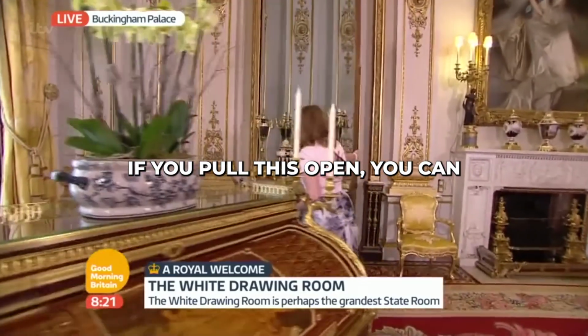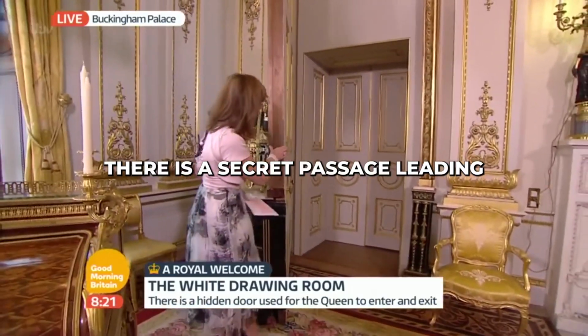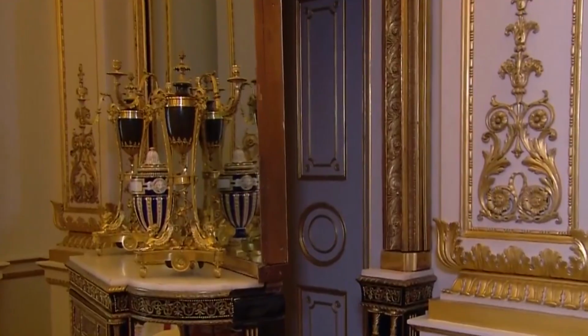If you pull this open, you can see that actually behind this there is a secret passage leading to the Queen's private apartments.